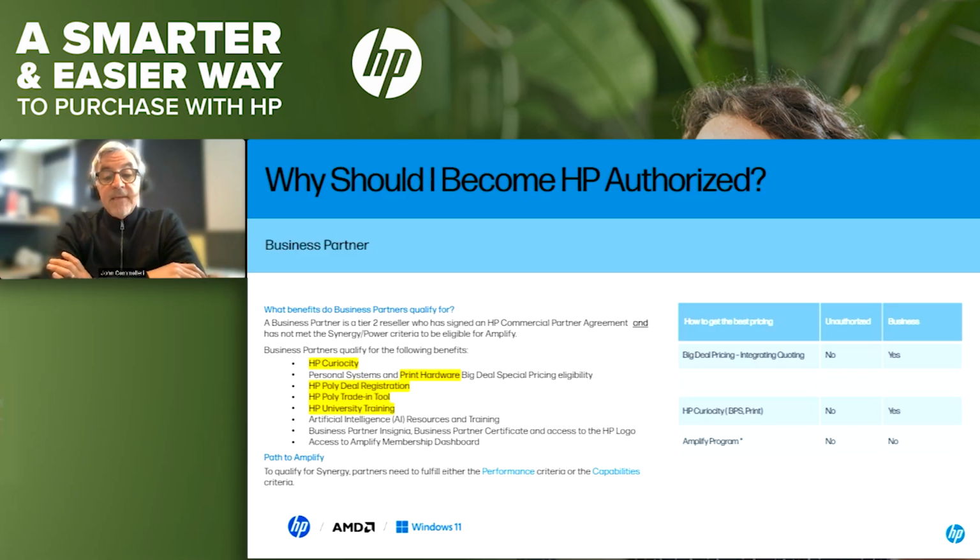Having said that, on print, it's a little bit more complicated to become an HP partner. If any of you are interested, I'd like to take that offline and explain it to you in the proper way, in the time that it deserves. But that too is a huge difference, being authorized.